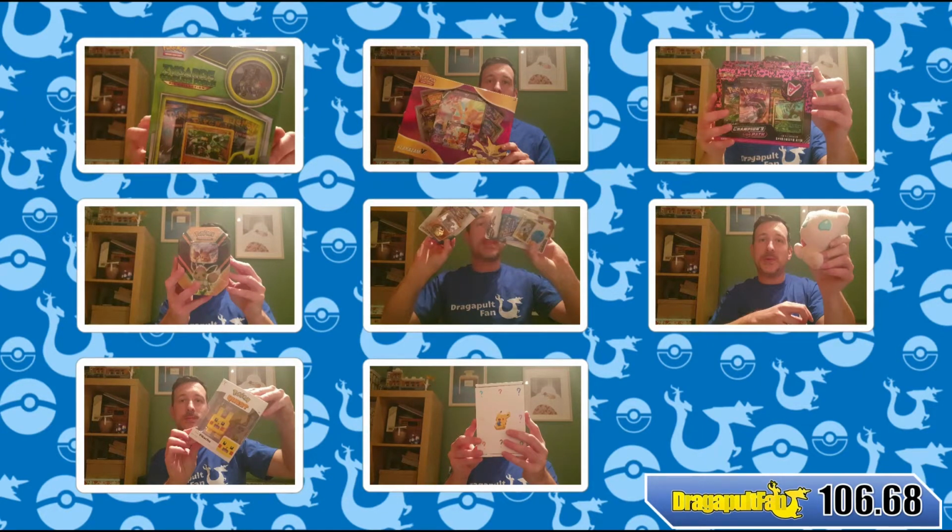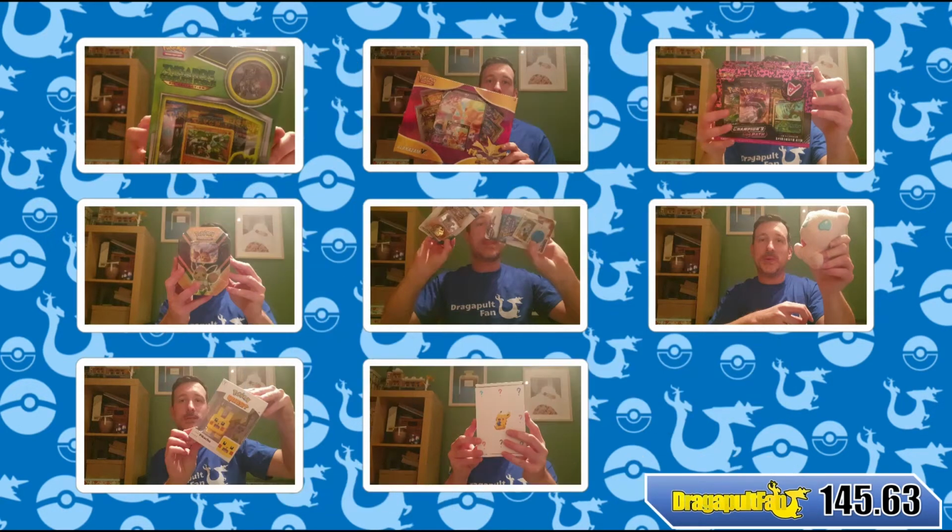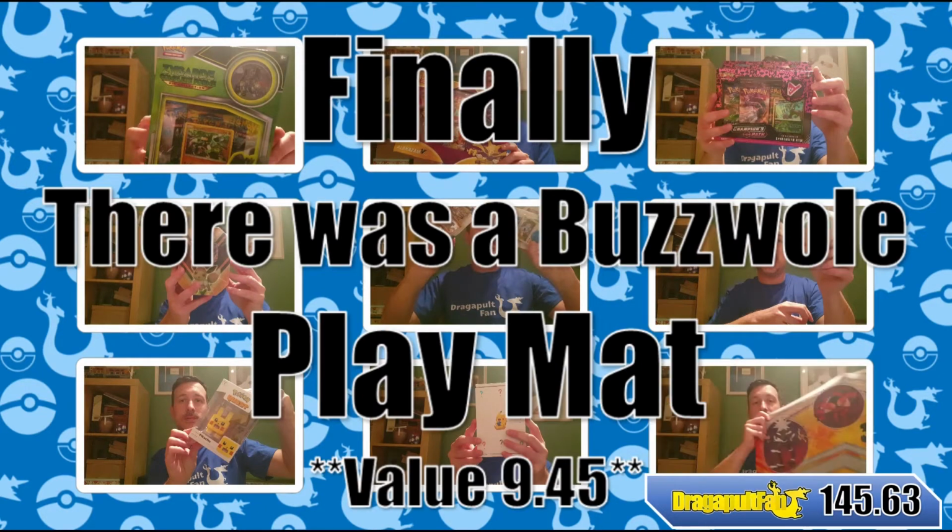Inside, 4 custom packs. Each of these custom packs has the same number of cards as a normal booster pack. The normal booster pack price is £4, so I'm pricing these at £16. Next up, we have 3 single cards. I'll be adding the price on these when I've unwrapped them in the video, but I will be pricing them at their normal selling price as per eBay.